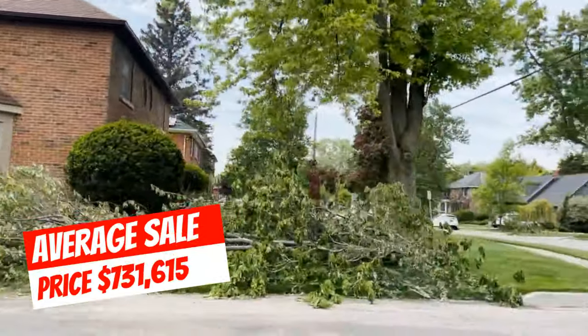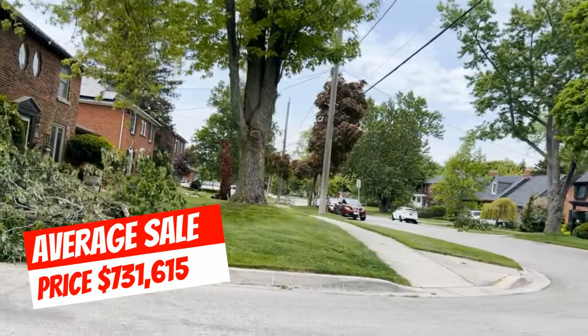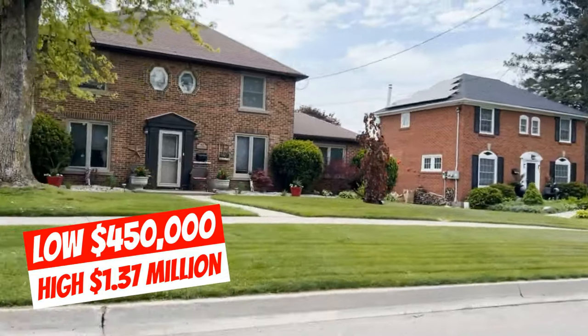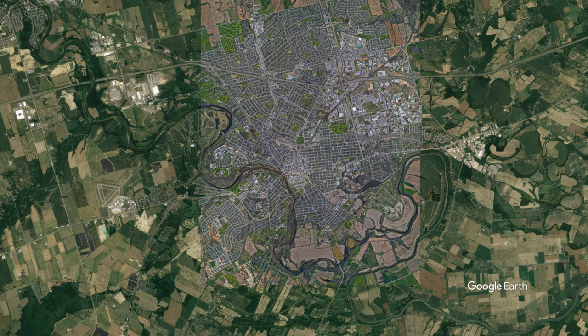The average sales price over the last 6 months was $731,615. The minimum price was $450,000 and the max at $1.37 million. Next, we have West Brant.